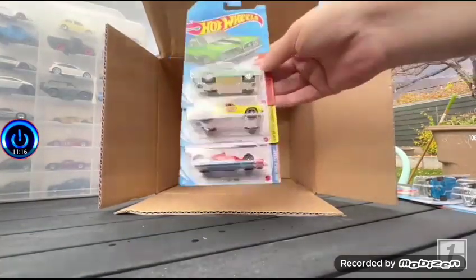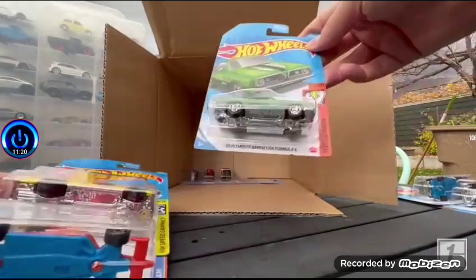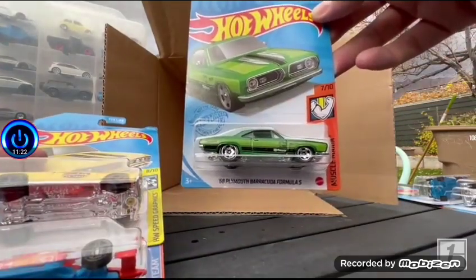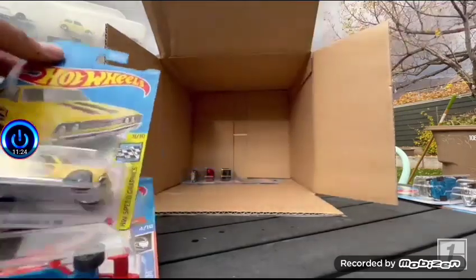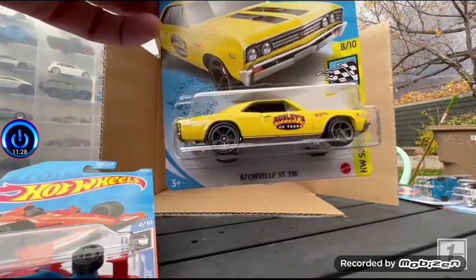I can't be blabbering too much because we got to go. All right. Well, look at this. Okay, so there's the Plymouth Barracuda. Oh, yeah, I see the storm clouds. On the video, it's going to rain. SS396. It was in blue. Now it's in yellow.